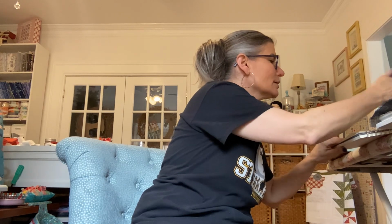I'm so bad. My floss from other projects, like when I'm done with the project, I throw it on this little shelf underneath my floss, and it just sits there forever. And I need to get to putting it away. Okay, let's see what's next.